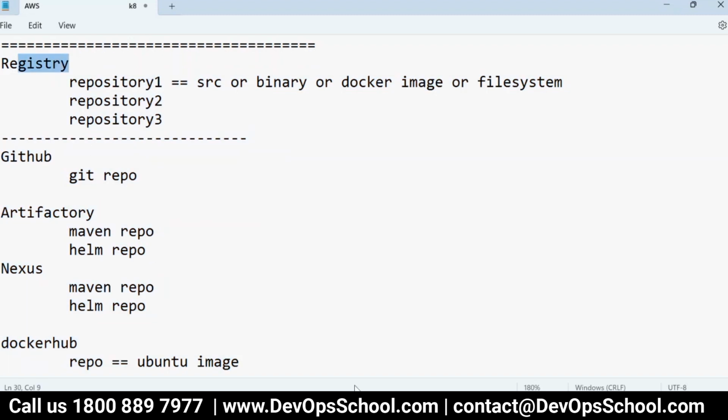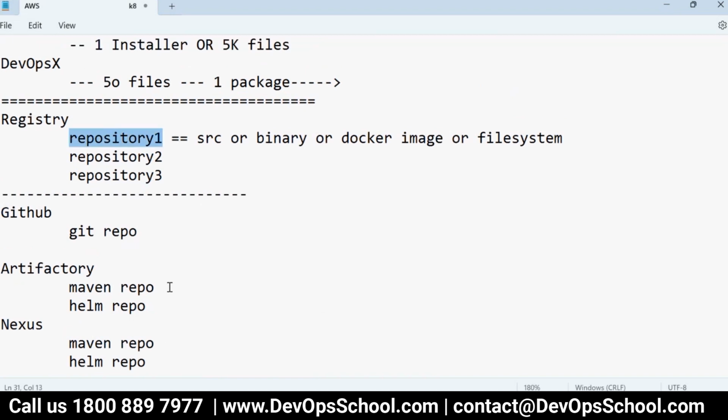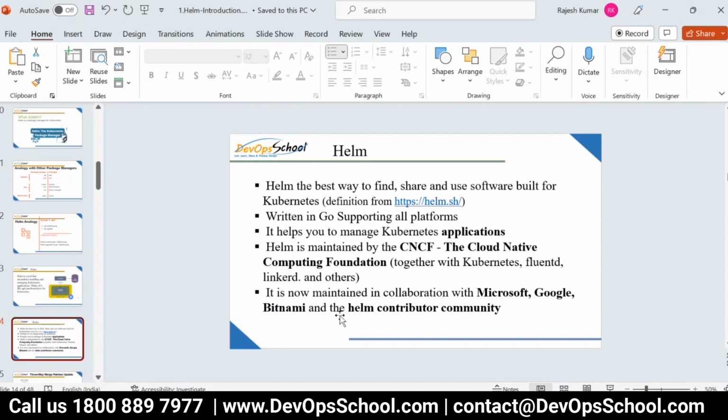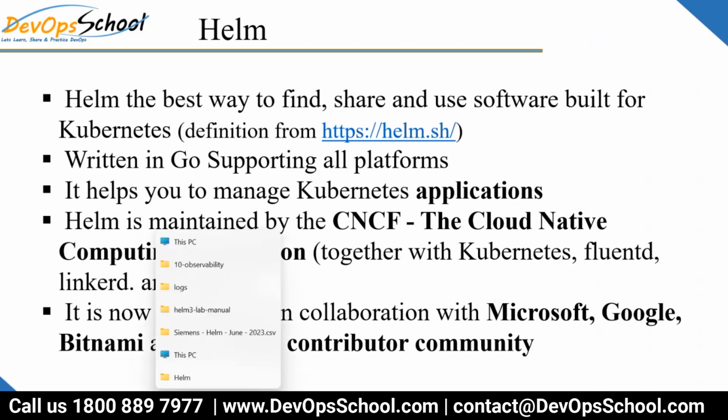So here you have a registry, and then we have a repository. In our Helm context, the repository will have charts. Now the question is, where is the registry? Look at this: Helm is the best way to find, share, and use software built for Kubernetes, and the address is helm.sh. Helm.sh is a place where you can find charts, share your charts, and use software built for Kubernetes. Now, can we go to helm.sh?